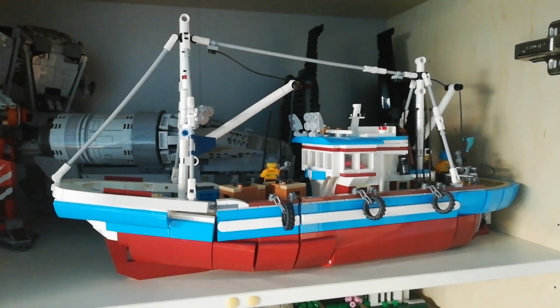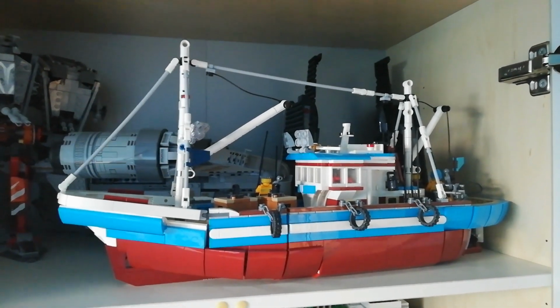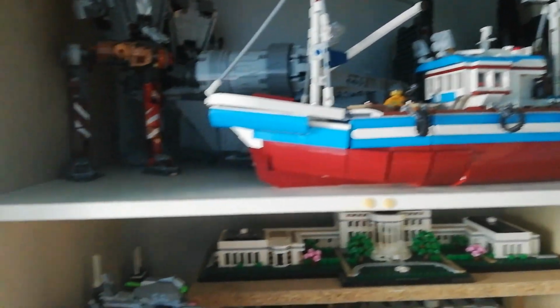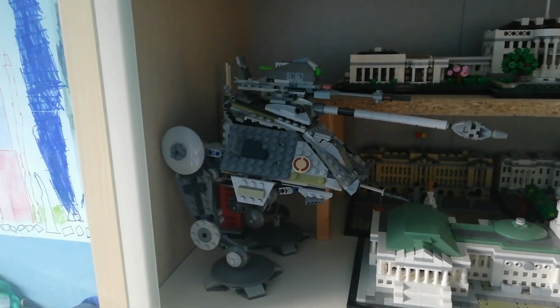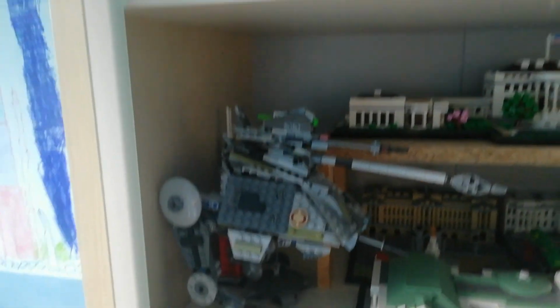And then this is the Bricklink Great Fishing Boat from last year. I have done a video on this one. And then we've got another Star Wars walker down here. Completely forgotten what it's called. But I do like the mechs, I do like the walkers.